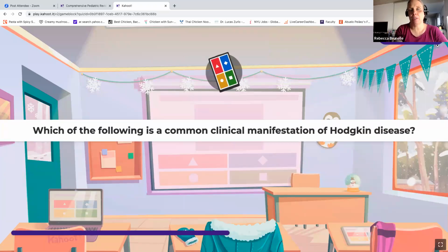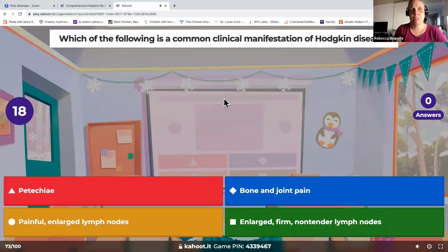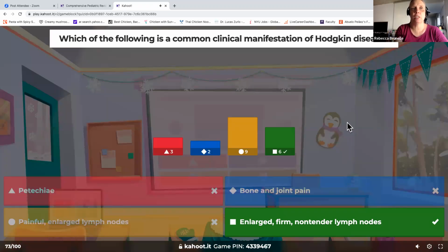Which of the following is a common clinical manifestation of Hodgkin's disease? Petechiae, painful enlarged lymph nodes, bone and joint pain, or large, firm, non-tender lymph nodes. Very good. Just kind of split. You guys all knew the lymph nodes, but just to remember the non-tender.